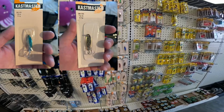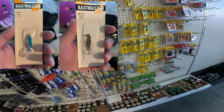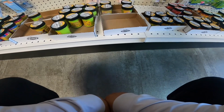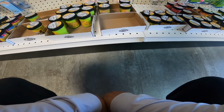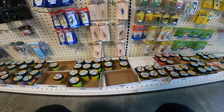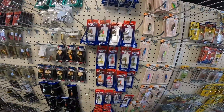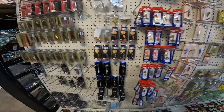Alright, let's talk about Castmaster. These two, as you see, are my favorite, but there's still a third one that's missing. The gold, the silver, or the silver and blue. Those are my three favorite Castmasters in the 1/8 ounce.